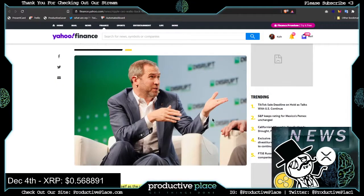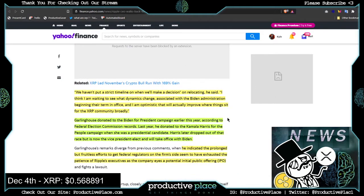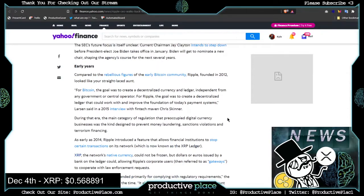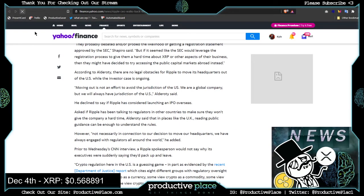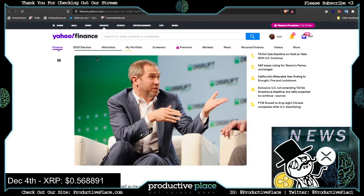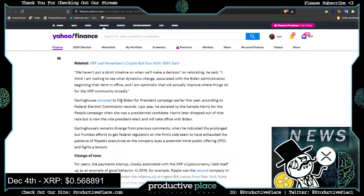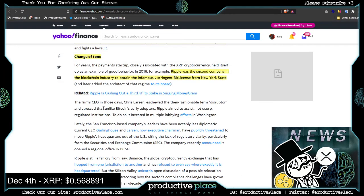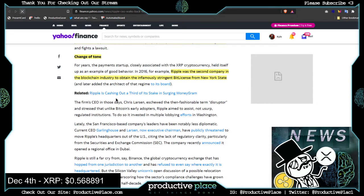Yeah, let's continue. Ripple was the second company in the blockchain industry to obtain the infamously stringent BitLicense from New York State. The firm's CEO in those days, Chris Larsen, eschewed the then fashionable term disruptor and stressed that unlike Bitcoin's early adopters, Ripple aimed to assist, not usurp, regulated institutions. Lately, the San Francisco-based company's leaders have been notably less diplomatic. Current CEO Garlinghouse and Larsen, now executive chairman, have publicly threatened to move Ripple's headquarters out of the US, citing the lack of regulatory clarity, particularly from the Securities and Exchange Commission, SEC. The company recently announced it opened a regional office in Dubai.